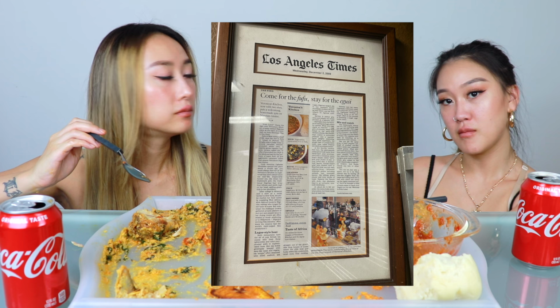I know this place is known for the Egusi though. Remember? We saw the LA Times. Right here. It kind of has a funk like doenjang-jjigae would, but not as severe.